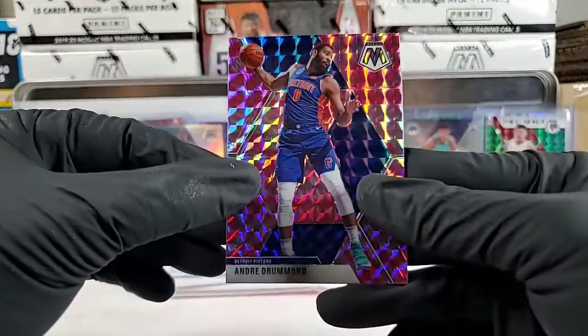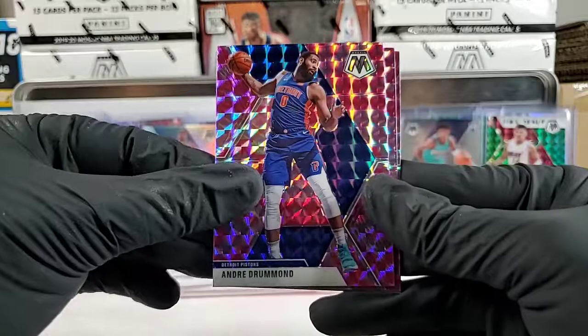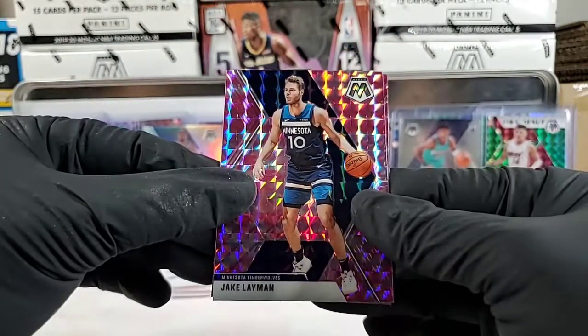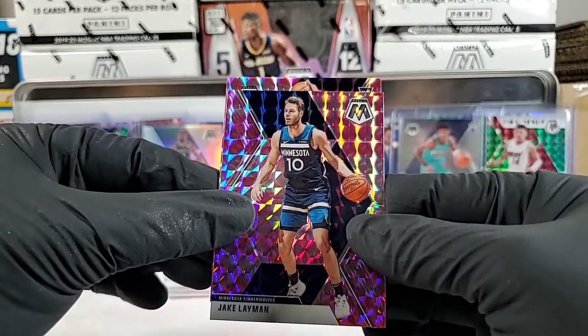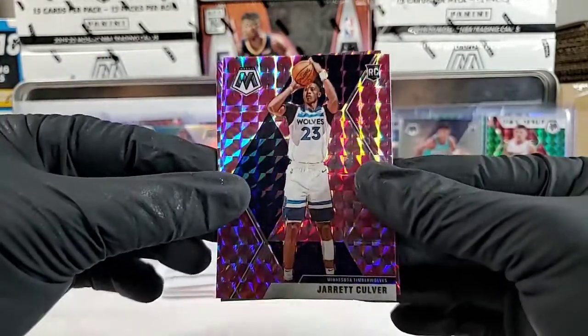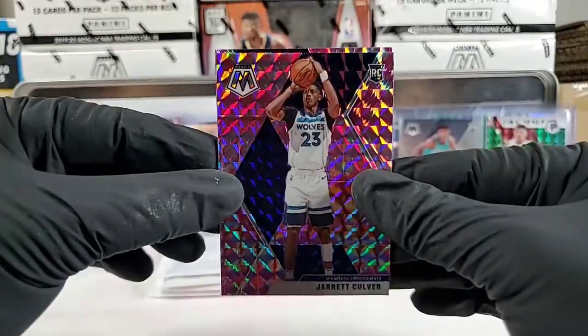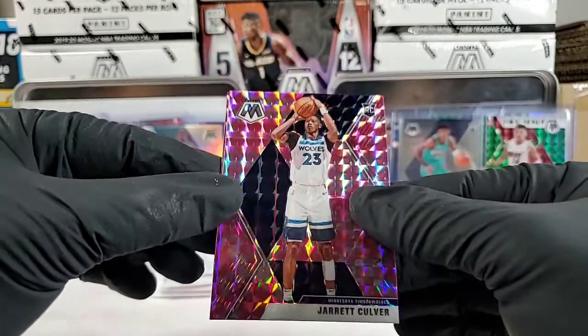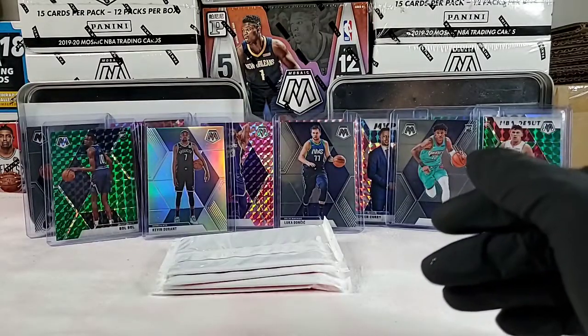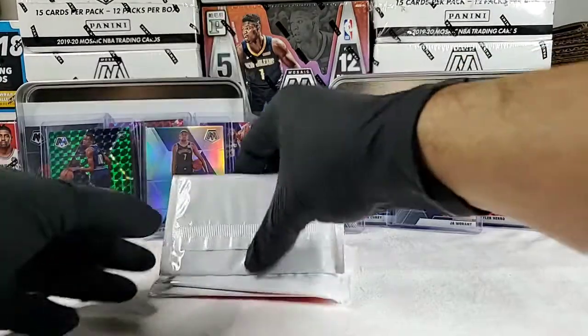Andre Drummond is going to start us off for the Detroit Pistons. Right in the middle is going to be Jake Layman. And in the rear is a rookie. Who's it going to be? It's Jarrett Culver for Minnesota. So nice hit for the Minnesota Timberwolves, Jason. Congratulations, my friend. There you go.